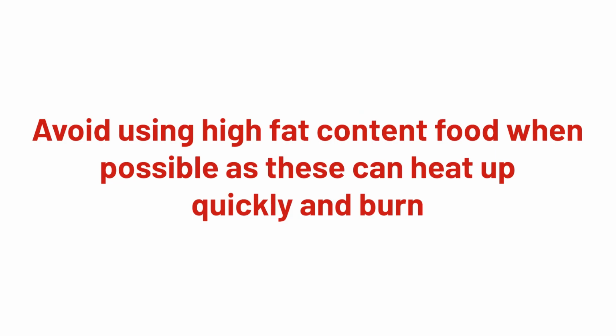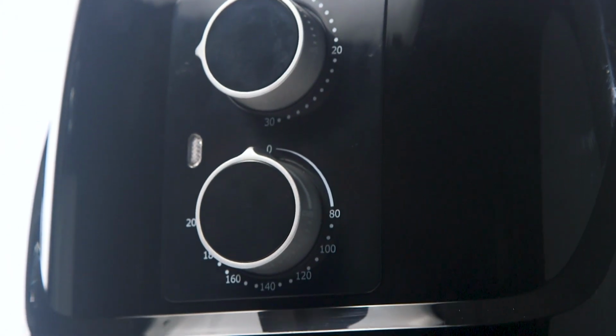It is also recommended to avoid using high-fat content food where possible, as these can heat up quickly and burn. By following these tips, you can get the best cooking results from your air fryer.